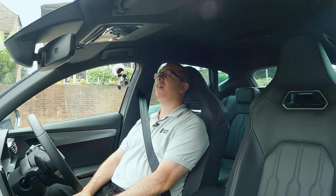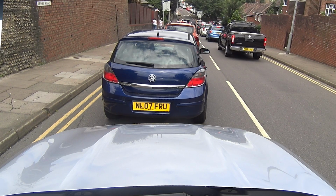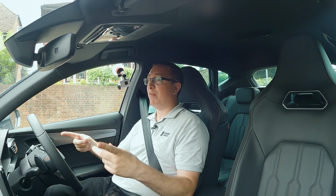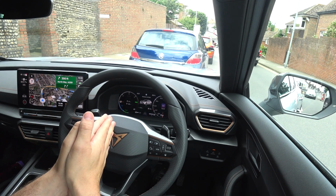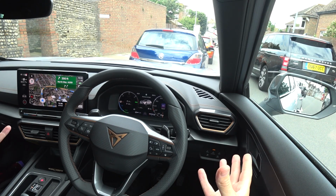Oh, we're stuck in a big traffic jam. I think it's going over the Newhaven Bridge and it's probably waiting for the ferry. So really annoying, doesn't help me get to the destination, but it does give me a chance to talk about this digital cockpit. It's really nice, it's a really good size, comes as standard across all Formentor vehicles.